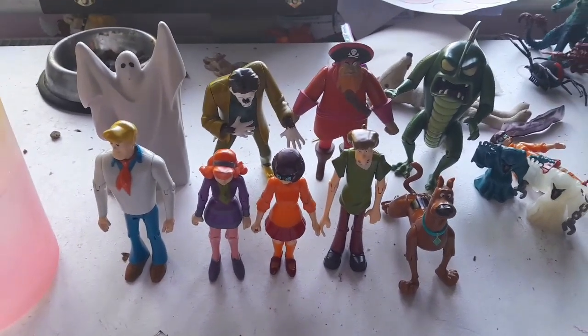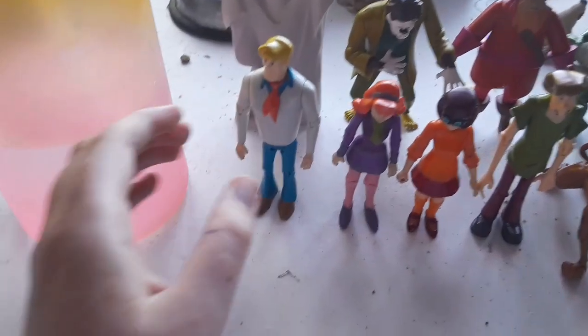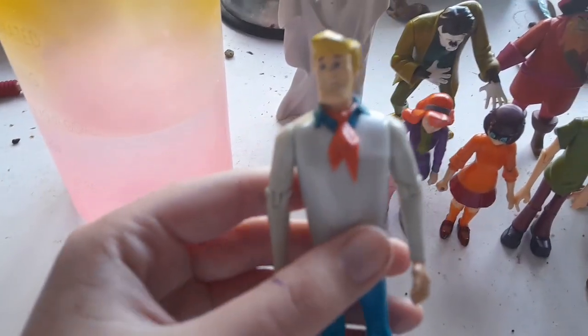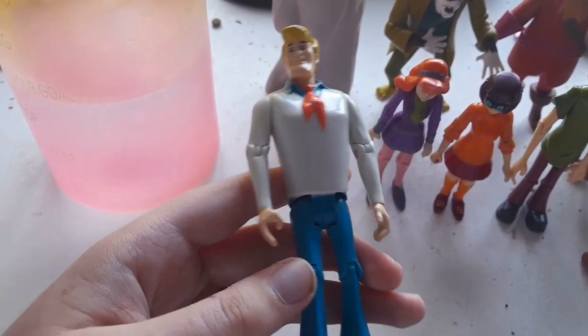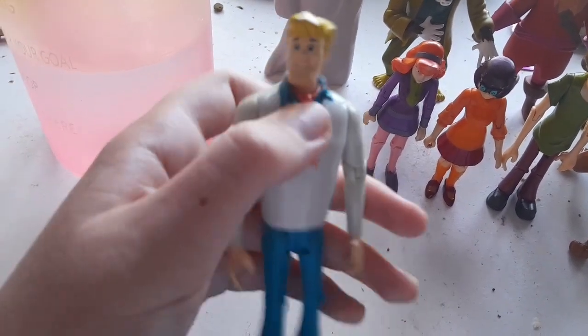Let's get into it. So here we have Fred Jones. He looks kind of cool though.